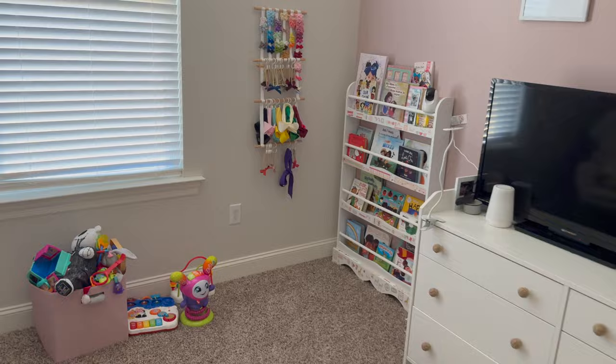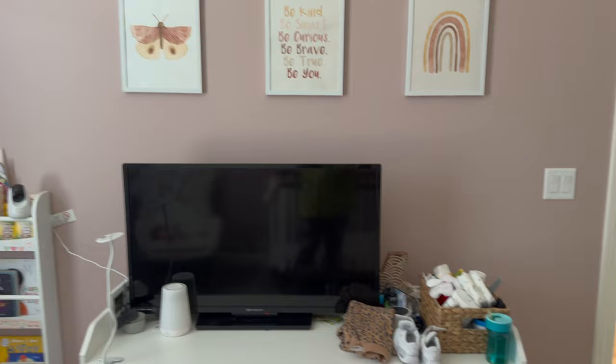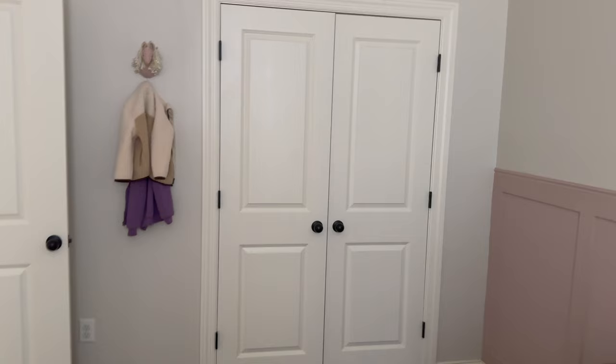You have her bookcase. She throws books all over the floor every day. We'll ultimately mount her TV, but I think I want to get her a newer TV. And then you have, see, here's a book right there. You have a closet.